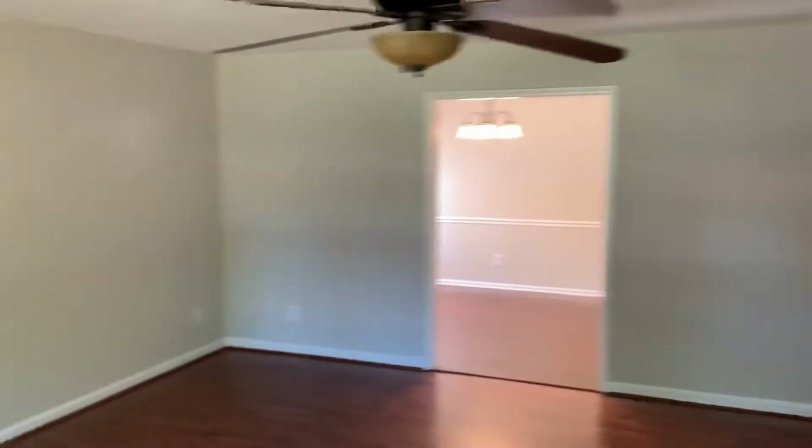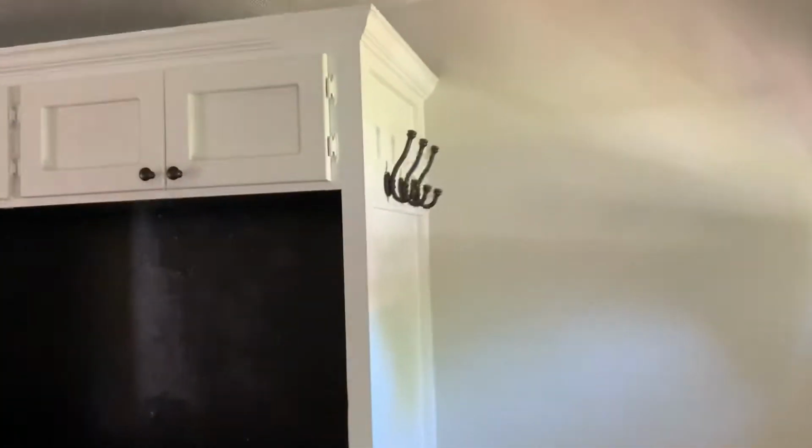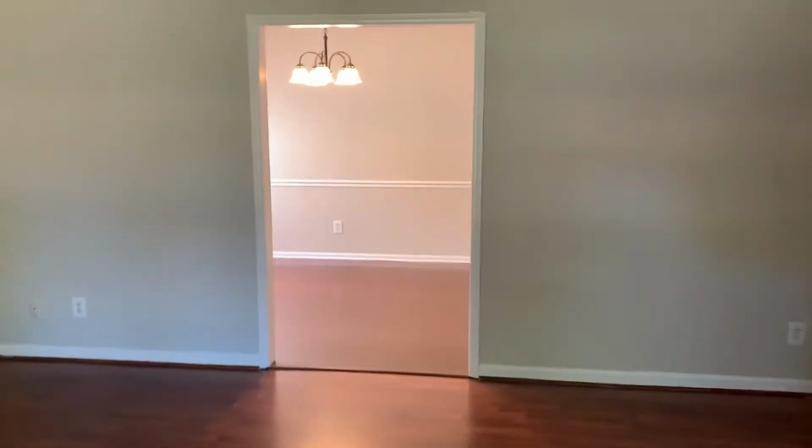So this is the entrance. You see a flat wall over there. You can probably put the couch and everything. And then you have a little entertainment area. And it's pretty cool to have some coat hooks up here. So you can look at the area, you hang up your coat, something like that, purses, whatever.